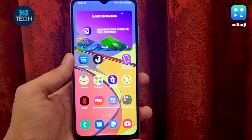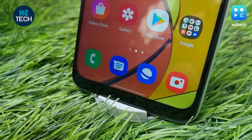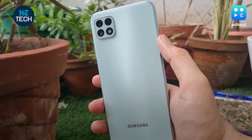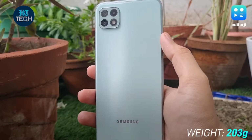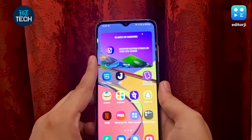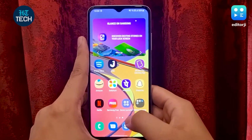The bezels around the display are quite noticeably large. The bottom bezel is expected and common, but the top one is pretty large too. The camera module is not very prominent and blends well into the back. At 203 grams, it's not exactly light, but it doesn't feel heavy to hold. One-handed use is not very easy because of the wide dimensions and the large screen, but One UI has the one-handed mode to help with that.